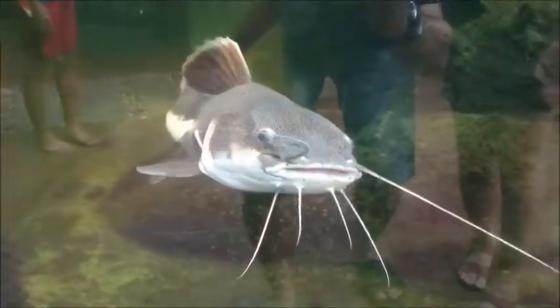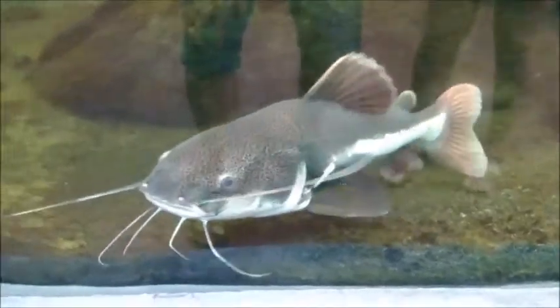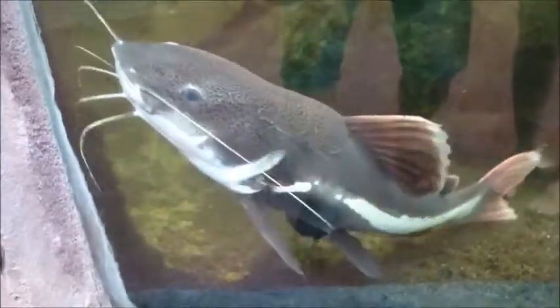And what do we have here? A huge, huge catfish, living harmoniously with the arowana. Wow, this is a huge catfish nonetheless. And I think it's curious to look at me. Nice. Okay, let's see what else is in this aquarium.